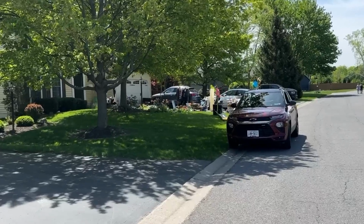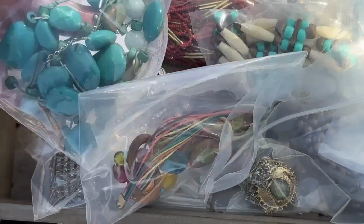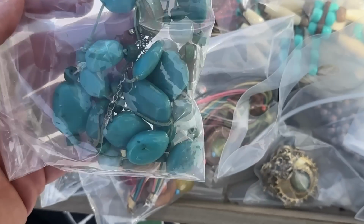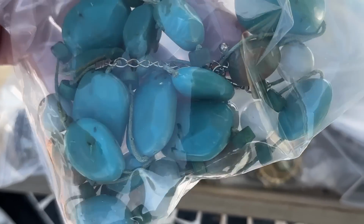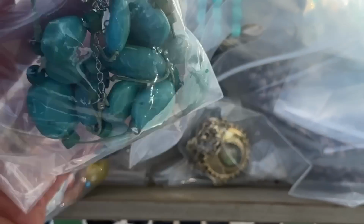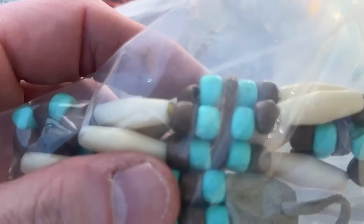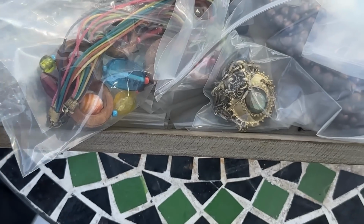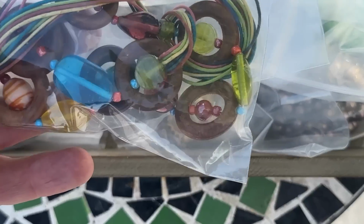All right, let's check this one out. Well, what do you know? This is the third garage sale in a row where I found jewelry. Now, there's no way that this is real turquoise. It's probably dyed howlite. Same with this one here, but people like that look, so I'll still grab it. This is nice and bright and colorful, so people always like the bright colors.